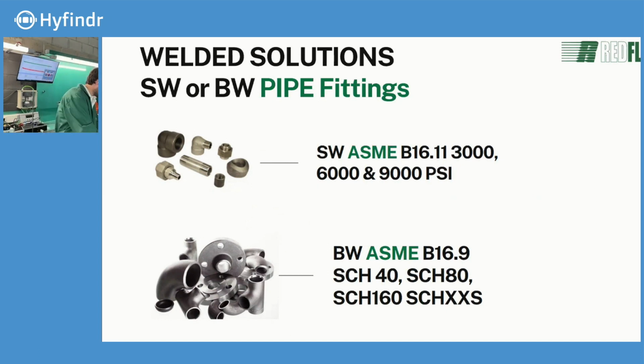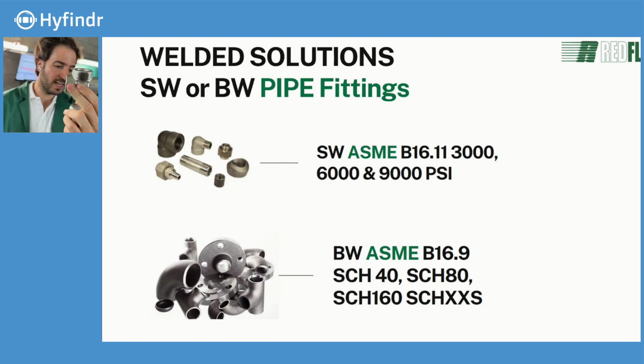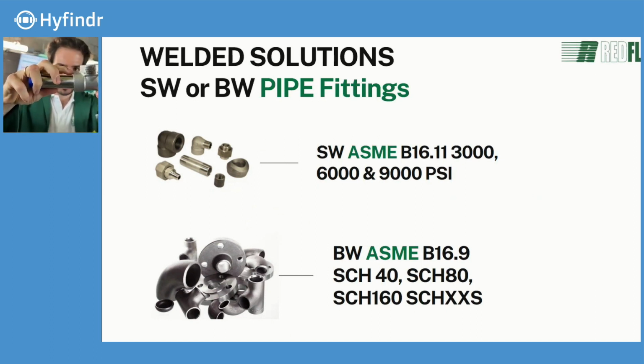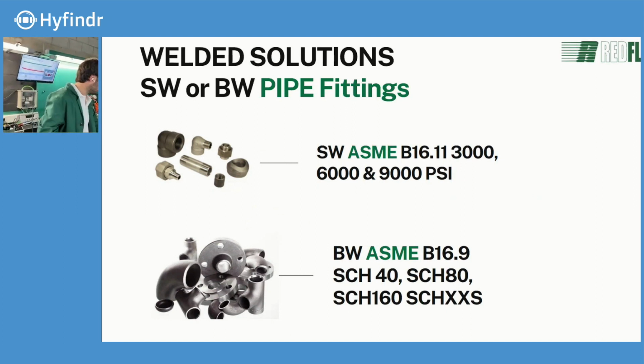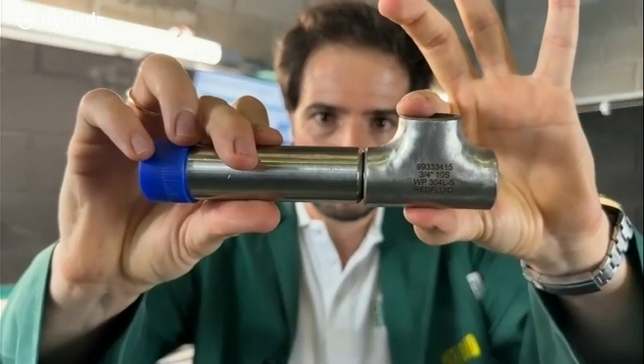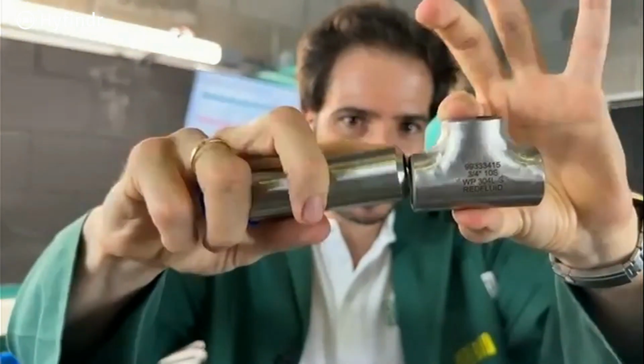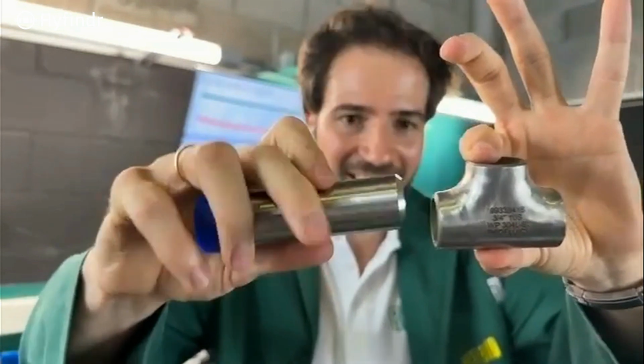So we have two types of fittings to weld. This is a socket weld fitting. When we say socket weld, it means that the pipe goes inside the fitting, and then you will weld around here. On the other hand, with a butt weld fitting, like this one, the pipe will connect just in front of the fitting, like that. And then it will be welded here, around the T, exactly. Around here.